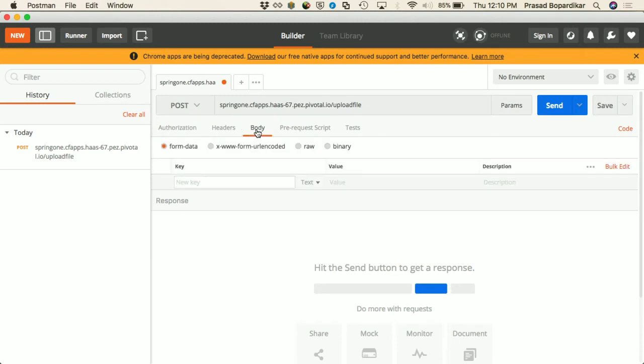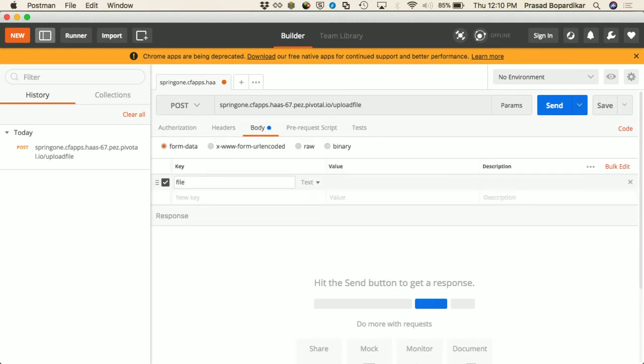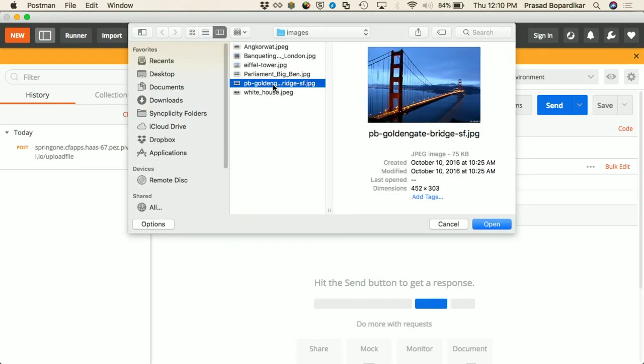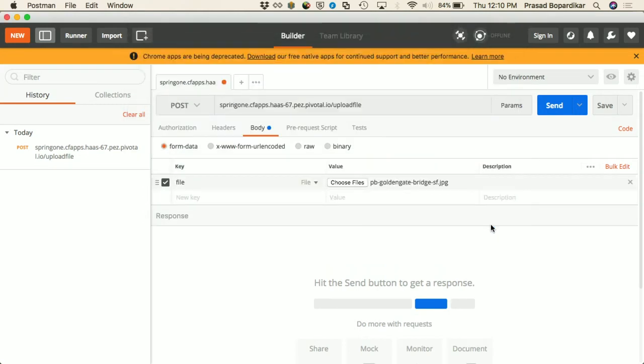parameters, right? The first one, as I showed you earlier, was called file, and it was not a text. It is actually a file that I can choose. So I'm going to upload this file of the beautiful Golden Gate Bridge to this URL.